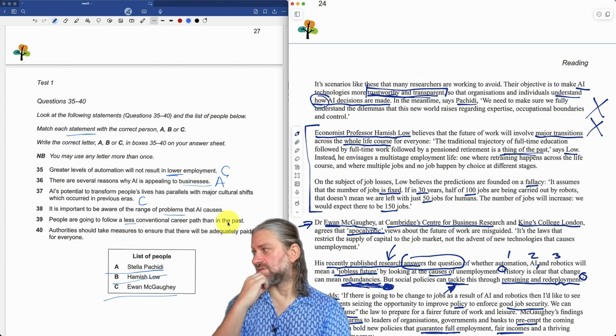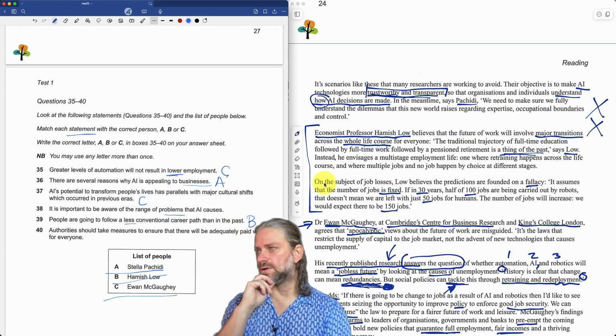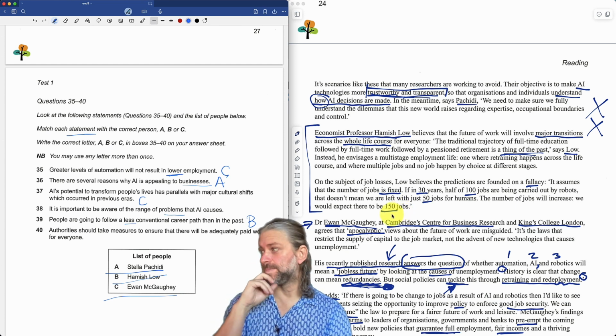So that's definitely 39 here, which is Mr. Lowe. And let's just read here. On the subject of job losses, he believes the predictions are founded on a fallacy, assumes that the number of jobs is fixed. If in 30 years half of 100 jobs are being carried out by robots, that doesn't mean that we are left with just 50 jobs for humans. The number of jobs will increase. We would expect there to be 150 jobs because you have to fix the robots.